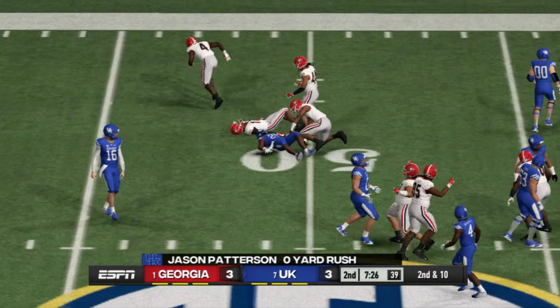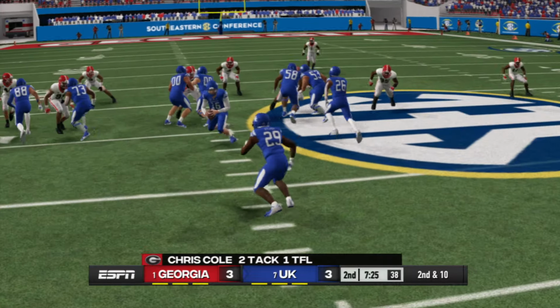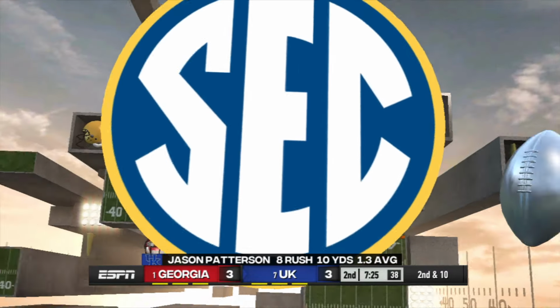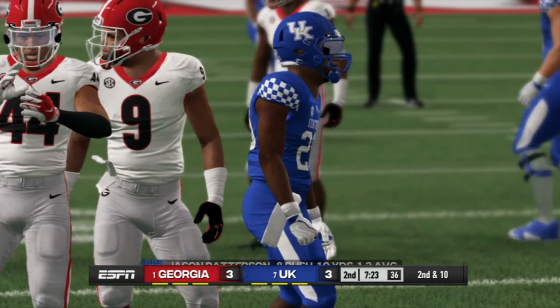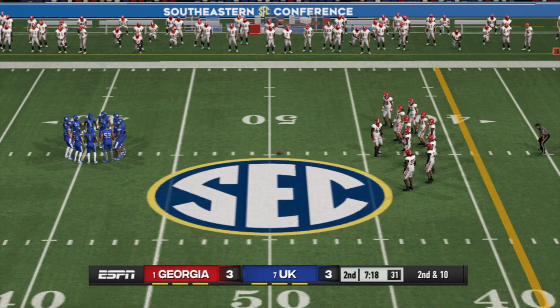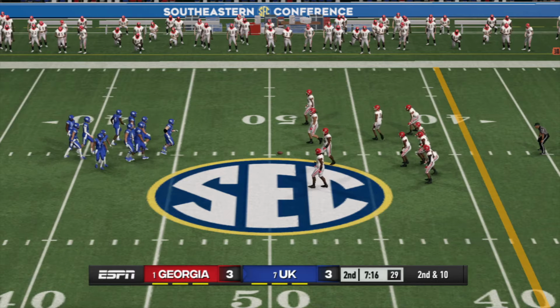They'll drop him for a loss. You know, a lot of times coaches look to linebackers for leadership on defense, and on that tackle, he showed you why that's the case. From the 49-yard line, it's second down.